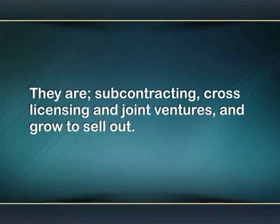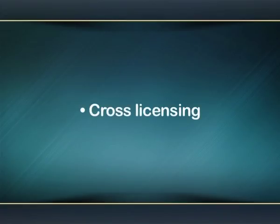Combination strategies. Apart from the earlier three types of alternatives, the firm may choose a combination strategy. The following are the types of combination strategies that SBUs can select. They are subcontracting, cross-licensing and joint ventures, and grow to sell out. Let us discuss them in detail. Subcontracting. In subcontracting strategy, the SBU assigns some part of their business to other firms. When the present capacity of the SBU is limited to meet the customer or client's requirement, it will choose the subcontracting strategy. Cross-licensing. In this strategy of cross-licensing, the SBU wants to spread the business through licensing to agencies, in which the firm can enjoy the coverage of mass market with limited capital by giving licenses to the potential aspirants.